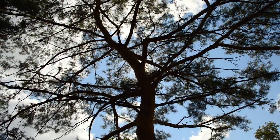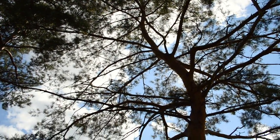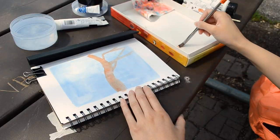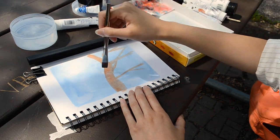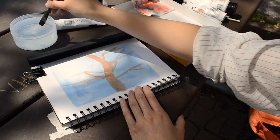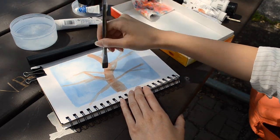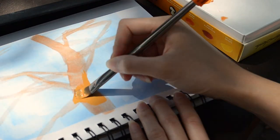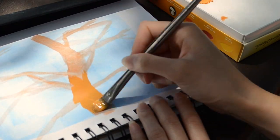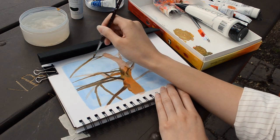Today, this tree is my model. Traditionally, people usually paint landscapes when outdoors, which is what Lee is doing. I haven't painted a landscape in forever, so I felt more comfortable focusing on one subject rather than a scene. I jumped right into painting without sketching first. We love to see the confidence.